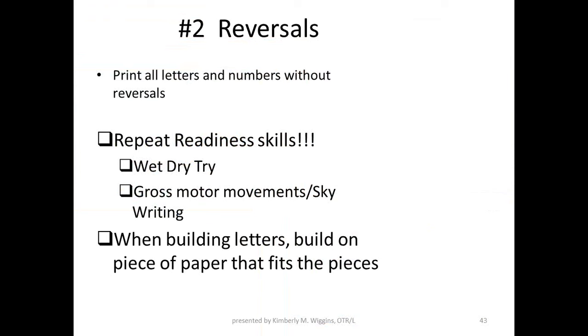Reversals are really tricky because it requires a lot of practice. So if you have a kid that has a lot of letter reversals, they really just need to practice it over and over and over again, but they don't need to practice it on paper. They need to practice it by using some of those readiness skills that we learned with memory. So you're going to be doing it over and over again using all those multi-sensory mediums to draw it in, because that's going to help them retain that muscle memory of what they're supposed to do.